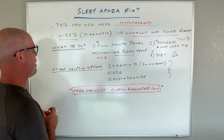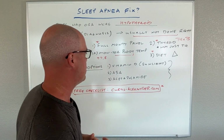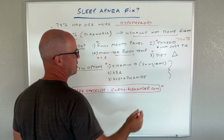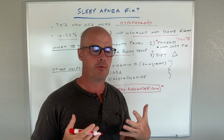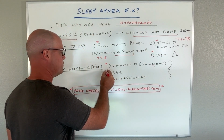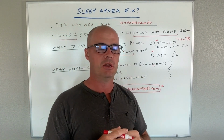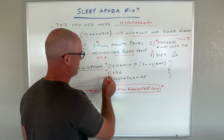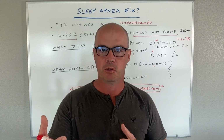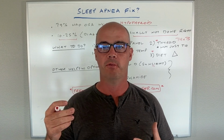Okay. Those are three powerful things. You can do some other options. People will ask, supplements that can potentially help. First of all, vitamin D. For me, vitamin D is sunlight. Okay. Can be very helpful. And I'll talk about what all of these do together here in a second. Aspirin is ASA, acetylsalicylic acid. So aspirin is something that can be helpful. And finally, a prescription medication is called acetazolamide. They have given people acetazolamide in studies and seen that sleep apnea can improve very quickly.